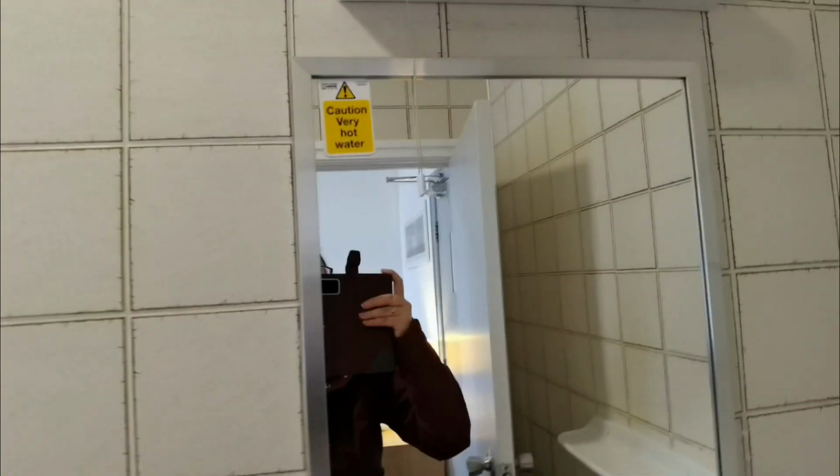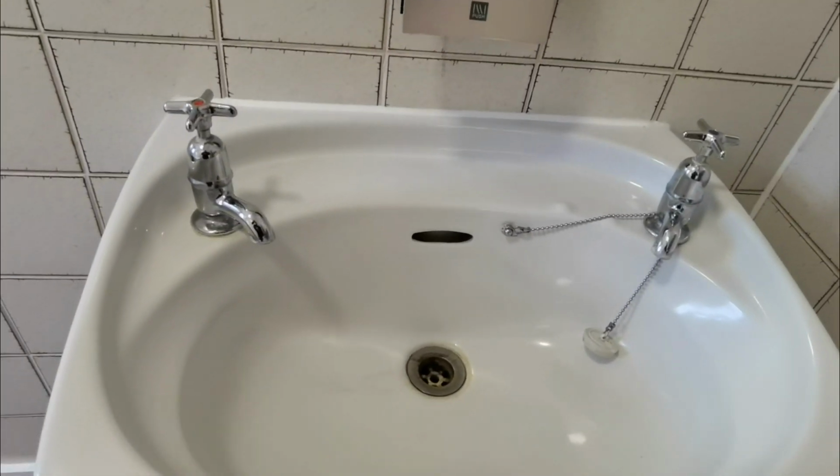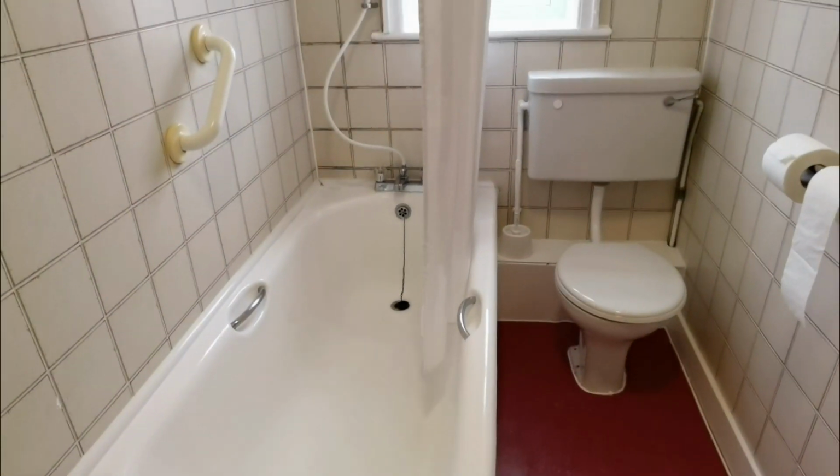And this bathroom. Got the shaver's light and shaver's socket there. Of course, you've got mirror, soap, the sink there. Got a shelf there. There's your towel rail. I presume that's where you put it on. And then you've got bath.